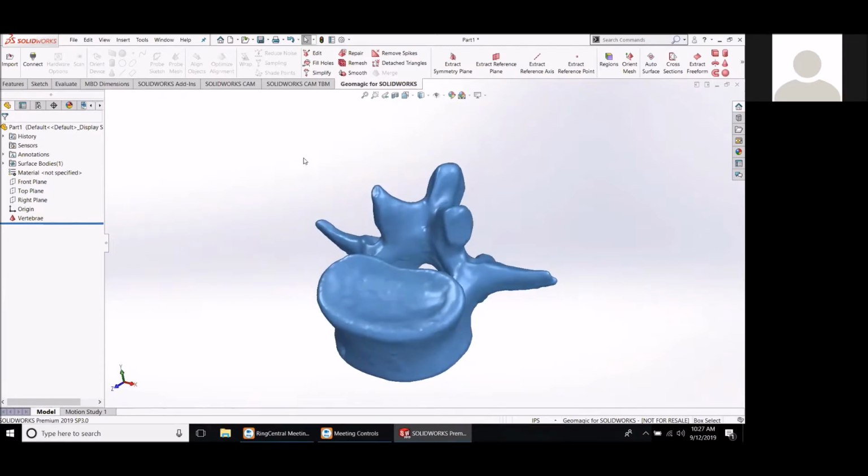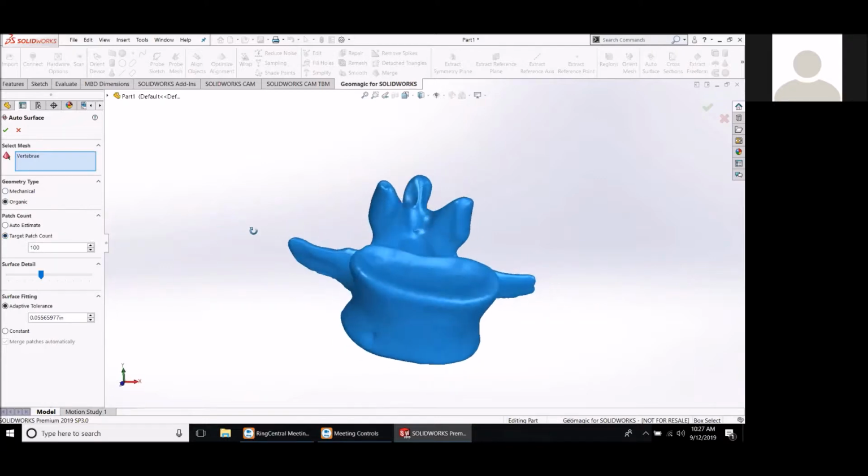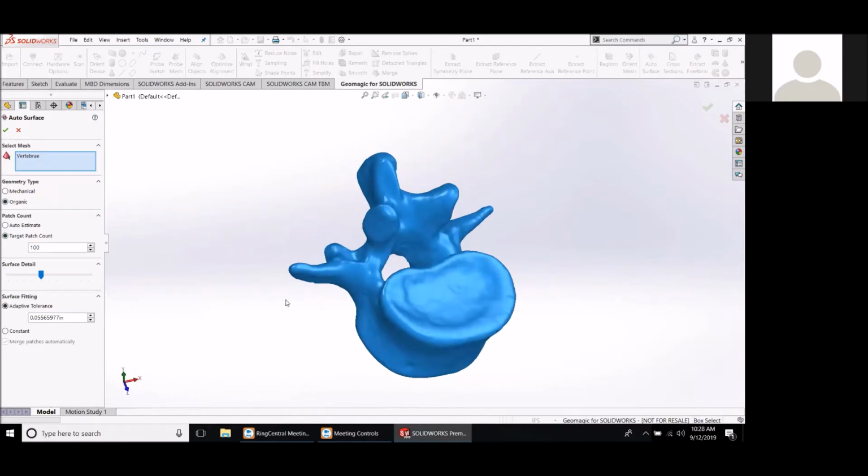Perfect. Now I'll come up to the auto surface option in Geomagic for SolidWorks, and then I'm just going to change a few settings here. Instead of mechanical, this is kind of an organic object, so I'm going to select organic, and I want my target patch count to be around 100. If I set it on auto estimate, it would give us a better definition of this model, but SolidWorks may have a hard time handling something larger than 500 patches.